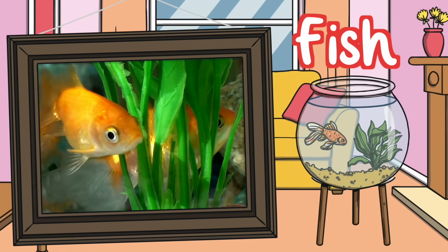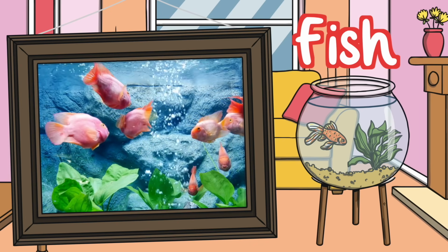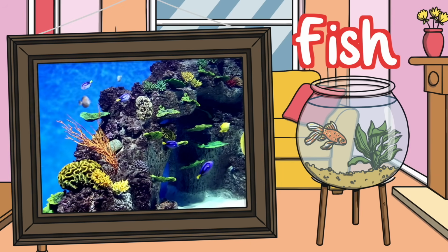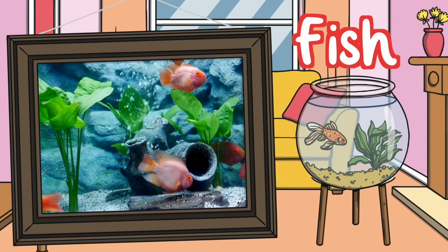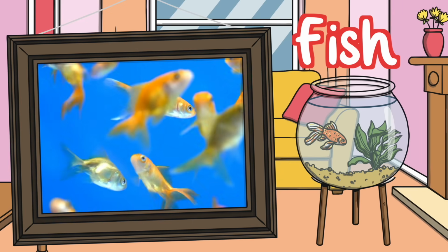Fish. Fish are very popular pets too. Fish need to be kept in a tank called an aquarium. The tanks need to be cleaned often so that the water stays fresh and the fish stay healthy. Some fish, such as tropical fish, need a special heater in their tank to keep the water warm. They may also need salt water rather than fresh water. Fish eat special flakes or pellets you can buy from a pet shop.